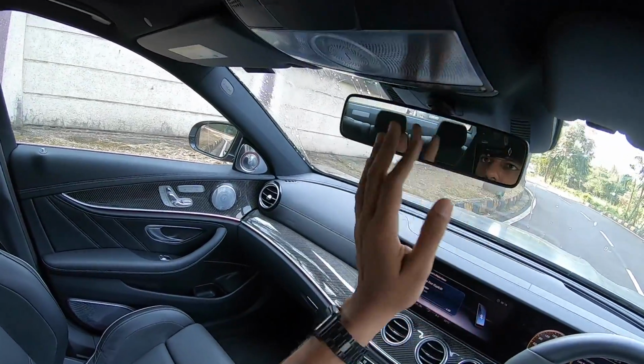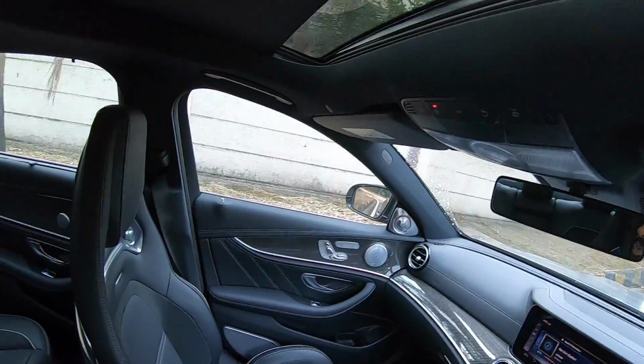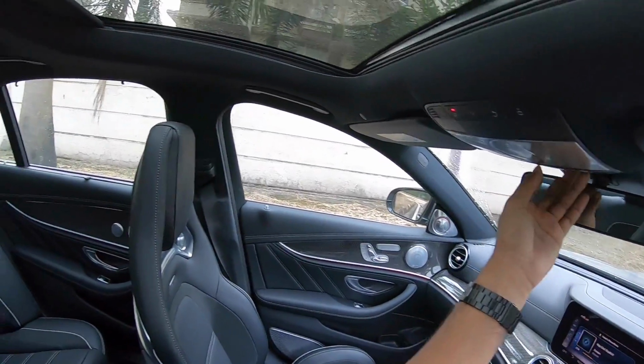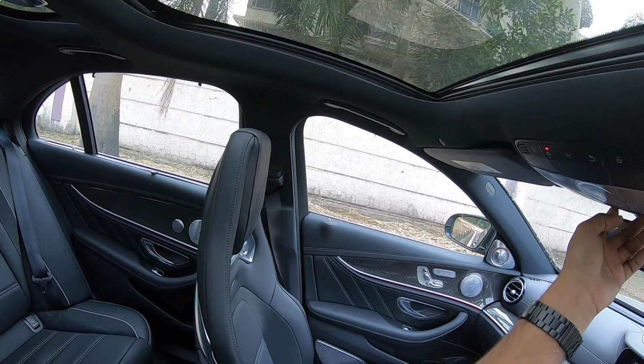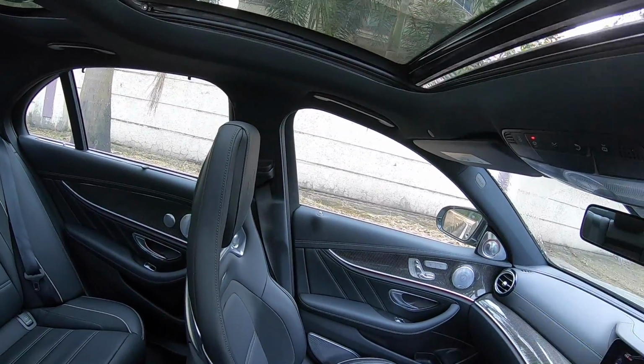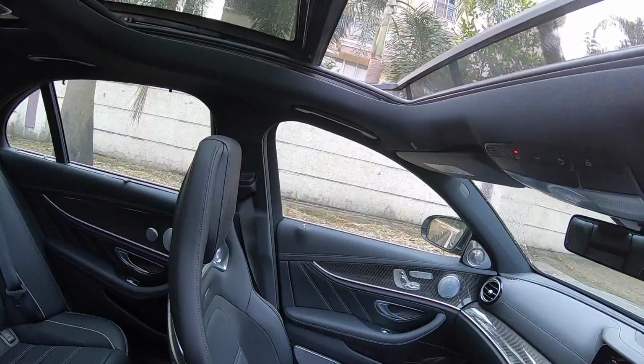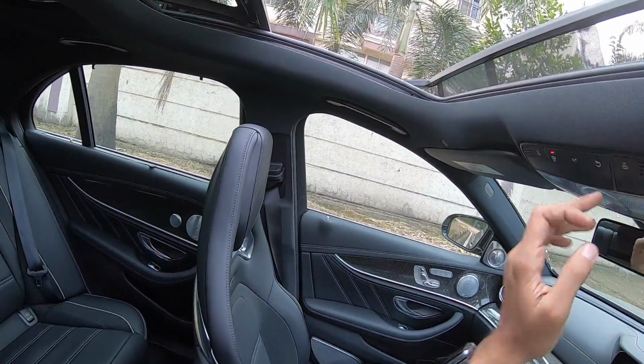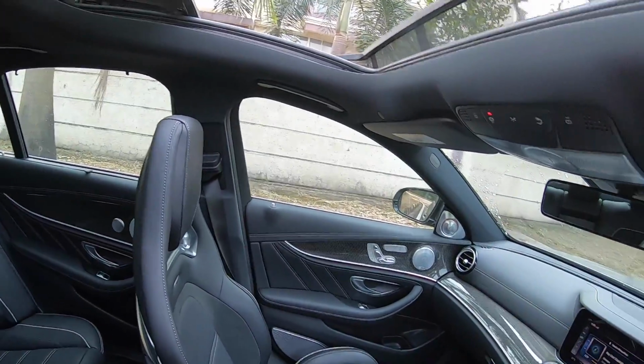These are the controls for the light, and it also gets a sunroof, which the BMW M5 misses out on. As you can see, it is quite large, and when you open it, it takes its own sweet time to retract, but then brings in a lot of airiness inside the all black cabin of the car. Well, that's about it. It won't go any further. Press this button and it will come back.